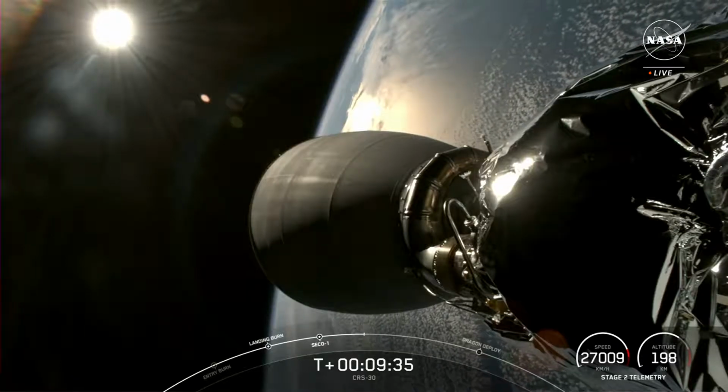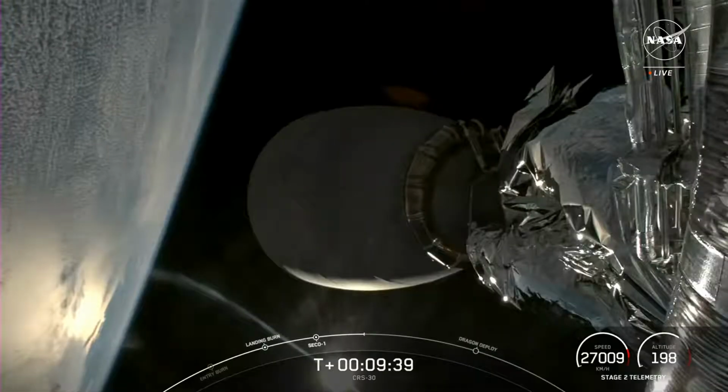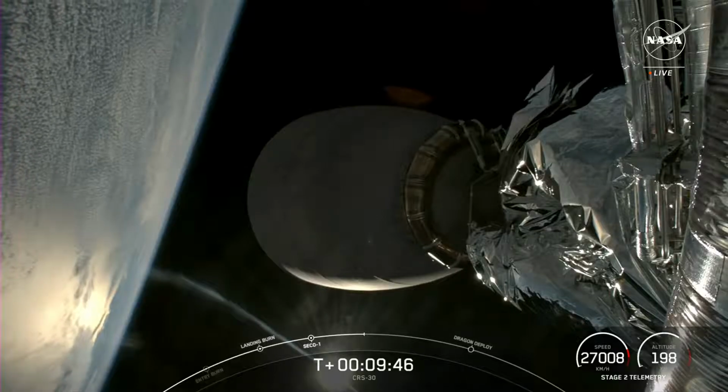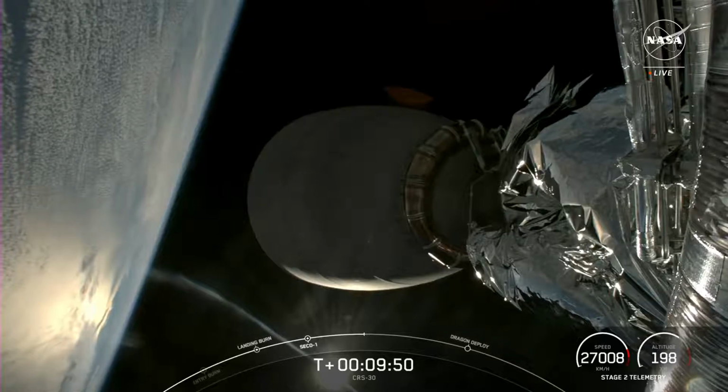Now, with these updates, we are on our way to having 2 launch pads capable of supporting flying humans to space. You can see really cool views of the MVac engine and the Earth in the background from the second stage.